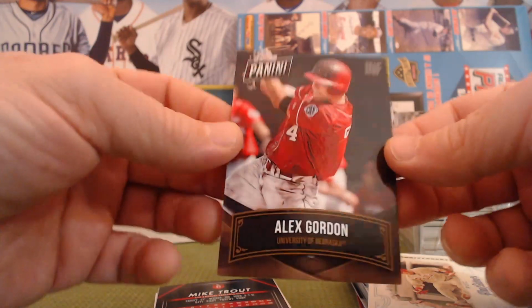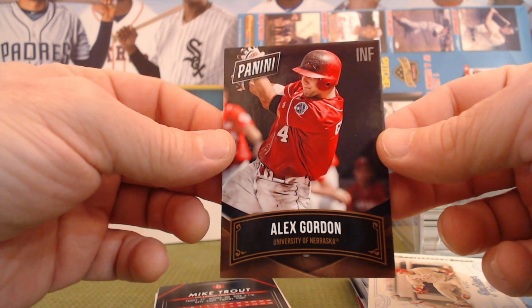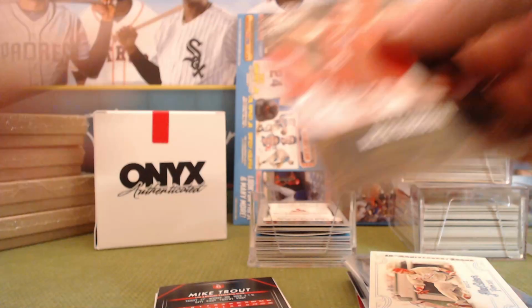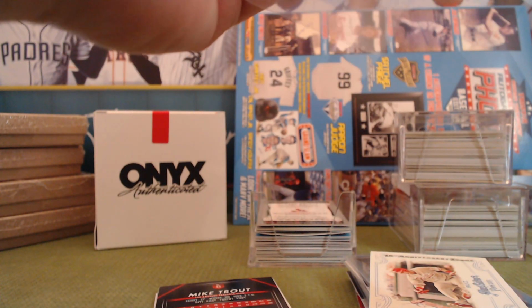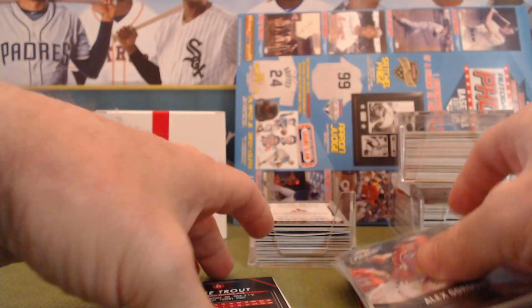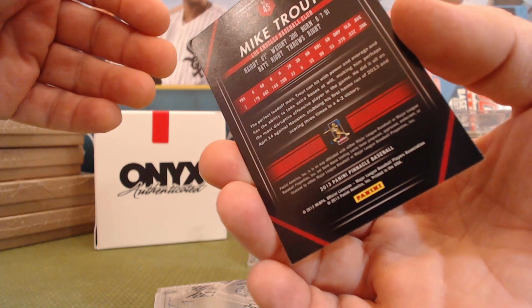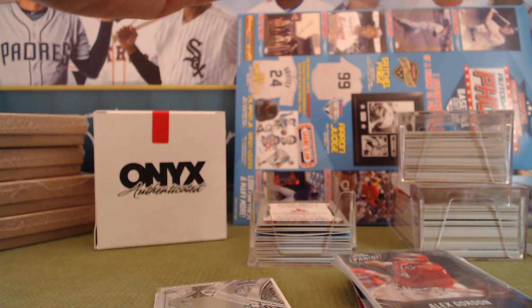That's a nice, another big thick one here. Alex Gordon, University of Nebraska. So that's probably going to be a rookie, I imagine. Usually when it's got their college stuff on, typically that's associated with that. Let's get the sleeve. Another Mike Trout. Pinnacle. 2013. Again, pretty good early in the proceedings here. So that's Angels again with Mike G.